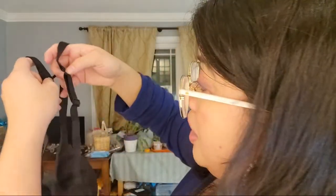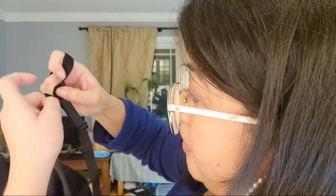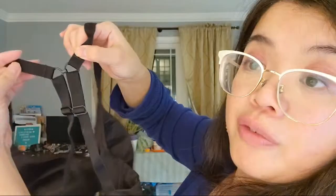I might actually put in another padding just inside, for a little extra coverage. But yeah, it's too bad it doesn't have those removable cups. That's my only complaint. So I'll have to try this on some other time, but I do love the feature of this J hook. I think that's really great. It goes on and off quite easily too.